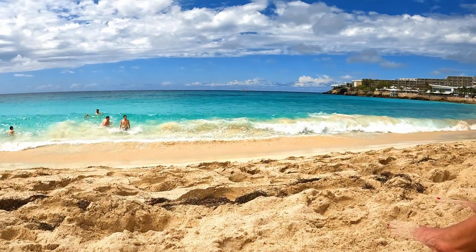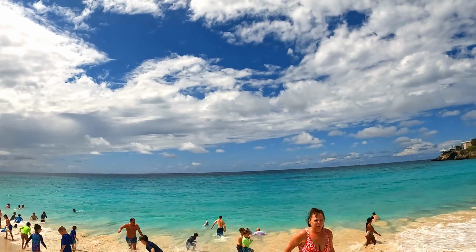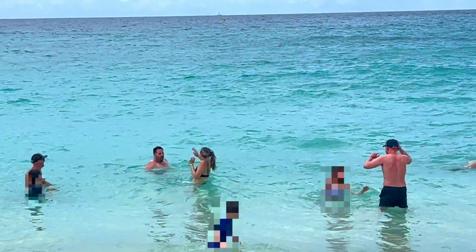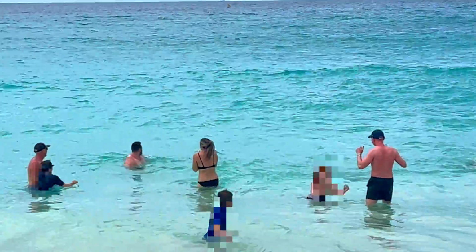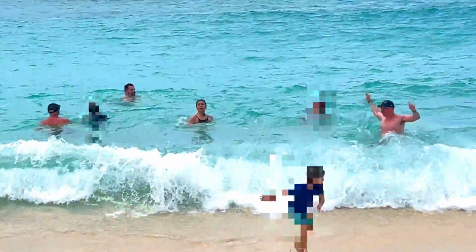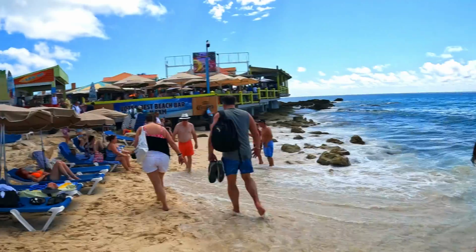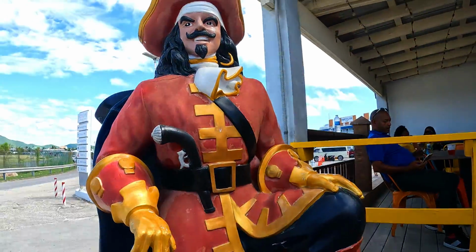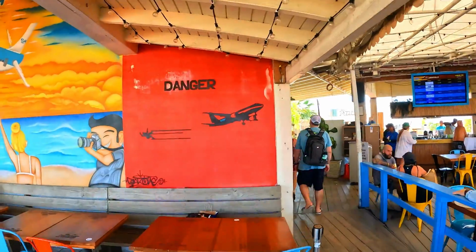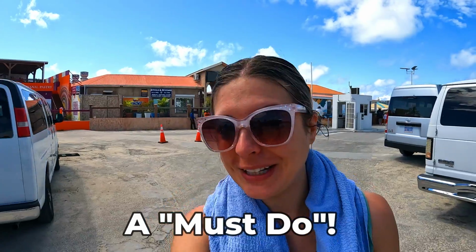Besides being an incredibly busy beach, the water here was so much fun. As you can see, the waves are crazy. The waves were completely knocking people down left and right. They were so powerful. Needless to say, despite all the people, it was a really fun beach. Greg and I spent quite a bit of time in the water bobbing around while the planes flew over us. Such a fun experience. Definitely a must-do at some point in your life.